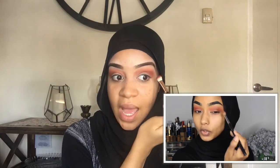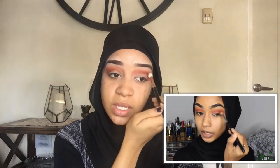Oh my god. So this is a fall cranberry fire smoky eye type of thing she has going on here. I wouldn't typically use these types of colors. I don't know why, but we'll see. Okay, do we look fiery? We look kind of fiery.